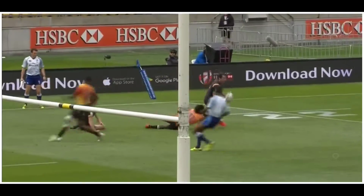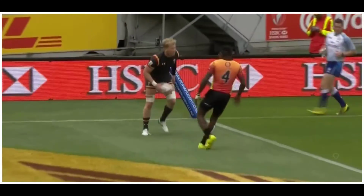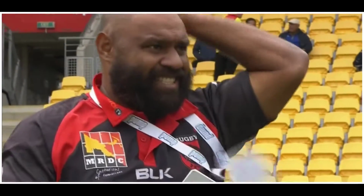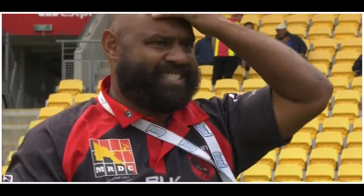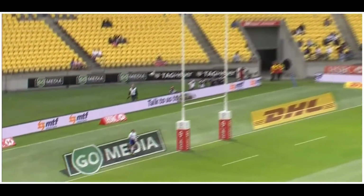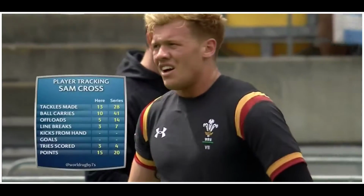Support play from Wales. Through in there, then a nice pass here to Sam Cross. Well, how appropriate, guys, because he started it. There's the reaction from the Papua New Guinea coach. Lost his hat in the process of watching, but it was Sam Cross that got back, got the ball inside his own 22, and then ran 75 metres in the support line to score his second in the game. Just what you want from your skipper.